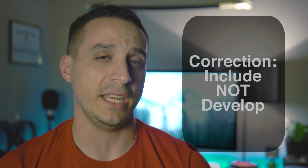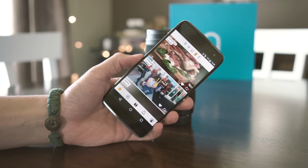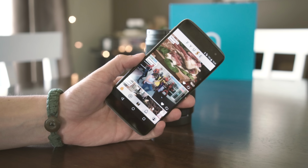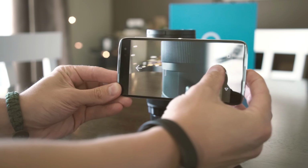Alcatel went as far to develop a unique camera application called Fuse that gives users the ability to capture images in full 360 degrees. The front-facing camera is 8 megapixels and has a Toshiba sensor in it that has an 84-degree field of view, which is decent for selfies in well-lit situations.